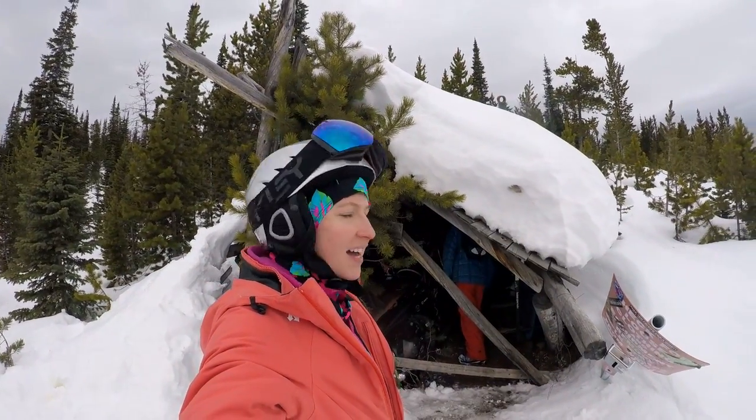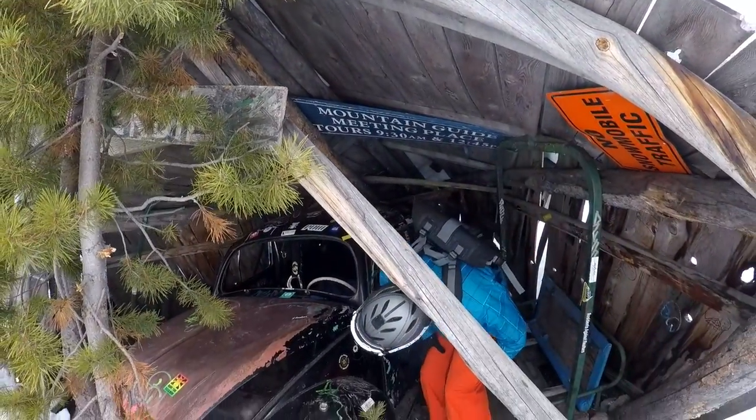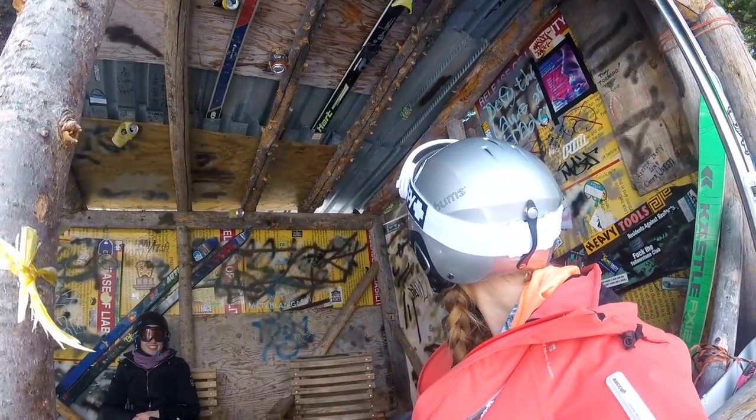Found another one! This time the VW Beetle. It looks like a movie prop gone wrong. Which one is this, Sam? I don't know. We're in a shack. One of them? We don't know where we are.